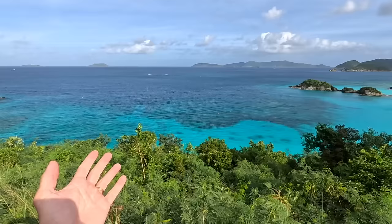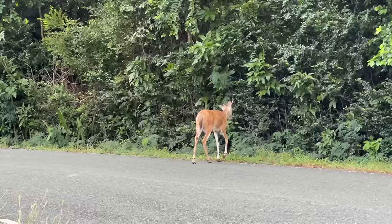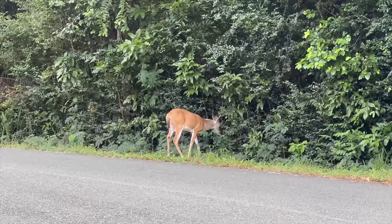Yeah, so I think over 60% of this island is a national park, so completely untouched and like this. You won't find any constructions or anything. And you probably saw that we actually saw a deer on the side of the road. First time we've seen a deer in the Virgin Islands so far.